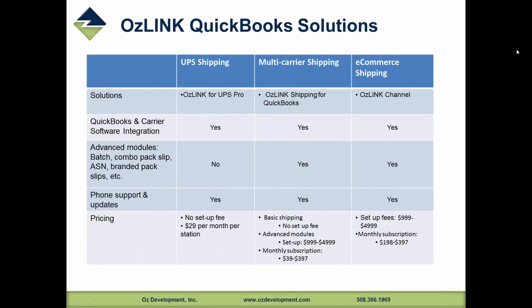It starts at $29 a month per station. But it doesn't support some of the advanced capabilities, like the advanced ship notice and e-commerce integration. But as I said earlier, a lot of customers start there, and as their business grows, their needs grow. So there are a lot of entry points where we can help with some of the pain points in customers. The next level up is multi-carrier. That also can be activated without any setup, but it can be expanded to support a lot of the advanced capabilities you saw, whether that's branded pack slips, emails, or advanced ship notices.